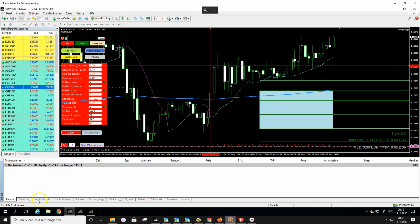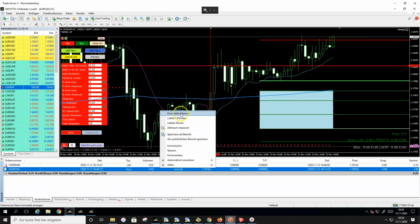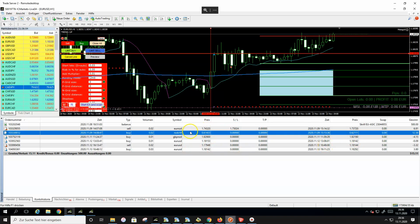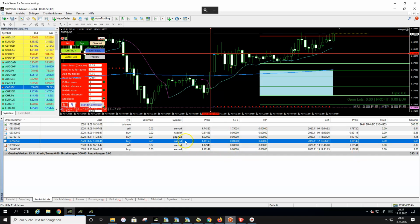But we had a big profit on Monday, and I show you the complete history of this account here. Let's make it bigger. You can see we had here on Monday a good profit on the Kiwi Swissy with over 12 euros, and on the Euro Kiwi with almost 7 euros. And I had here today these trades.